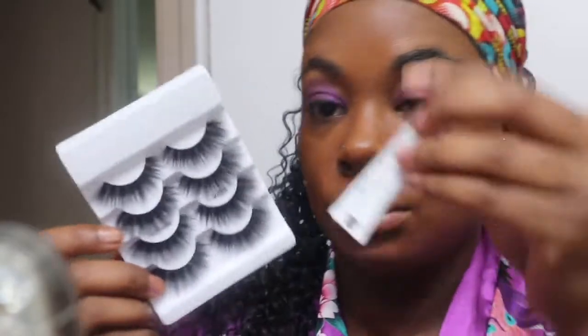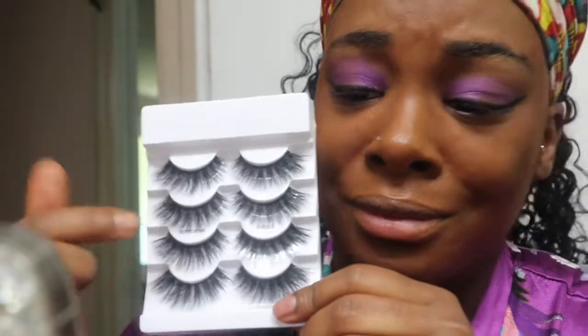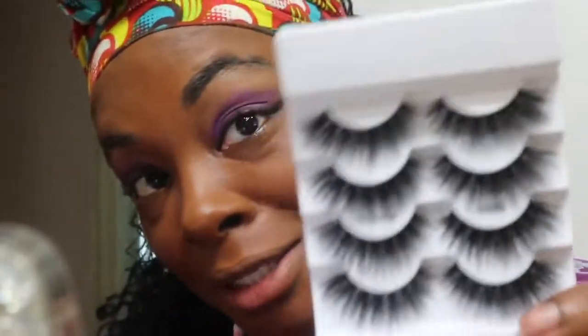By the way, the best lash. This is what I'm using today. Like the duo glue. I don't try a lot of them.